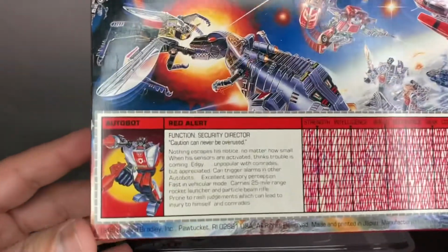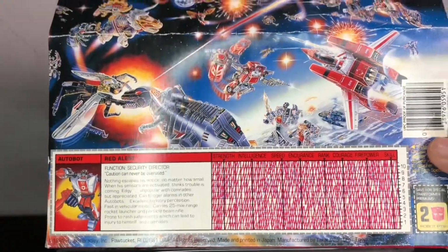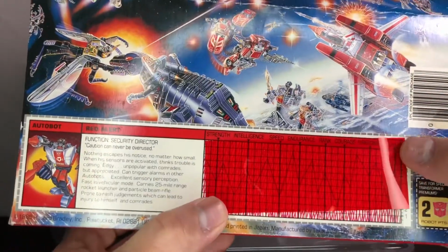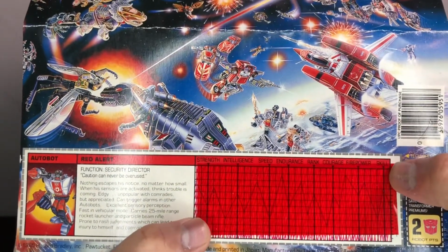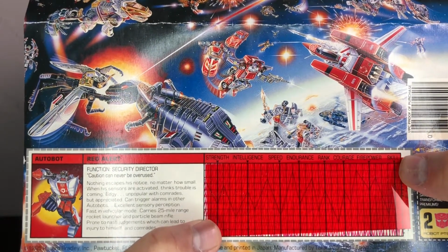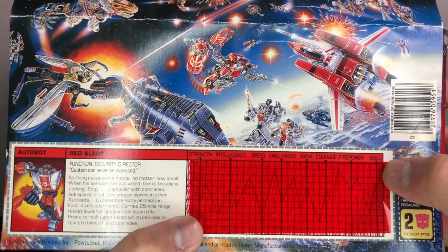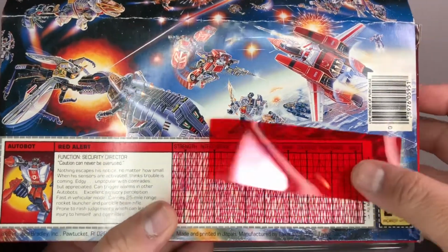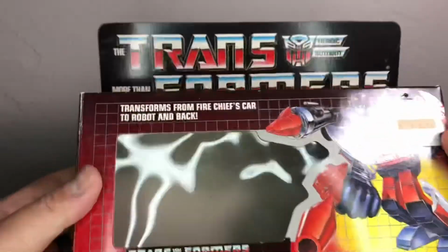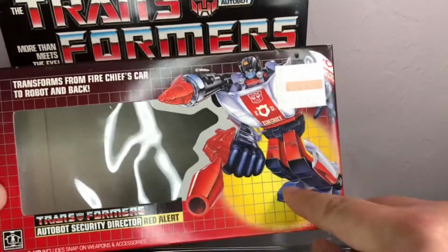But there is his biography. Let's take a quick look here. I don't know whether it'll come through the video, but let's take a look. There are his stats in regards to strength, intelligence, speed, endurance, rank, courage, firepower, and skill. So very, very cool. There's the package again. Again, I just love the artwork.